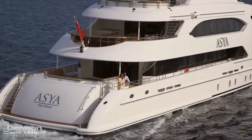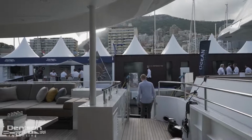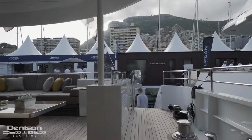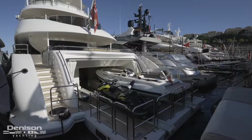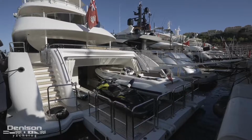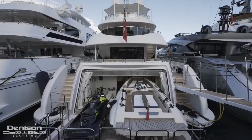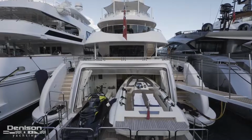Wrapping up on the forward end of the yacht, we're next going to take a look at everyone's favorite area to spend time after you drop the anchor, the beach club. On the other side of a large hydraulic transom door is one of the most distinctive features in the world of super yachting: a climate-controlled garage where you can store and stage all of the water toys carried on board.